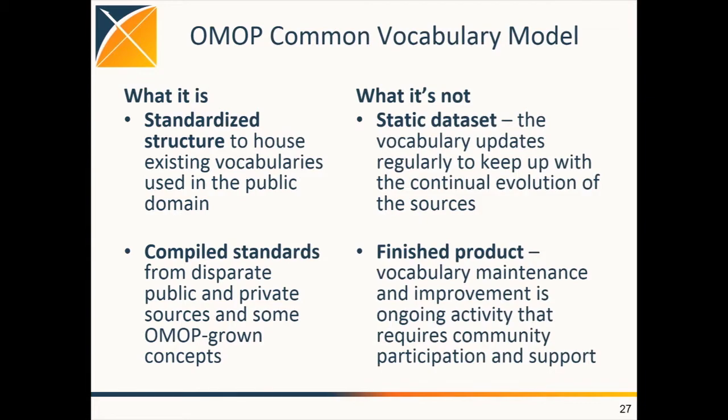So it's compiled, like I said, from different places, both private and public ones. The private ones, you have to have a license key for it, then you can get it. The public ones are free, download away. And it is a finished product. We do have an entire vocabulary maintenance team, and I'll show you in a second an entire forum that you can go to and bring up any problems you have about our vocabulary.